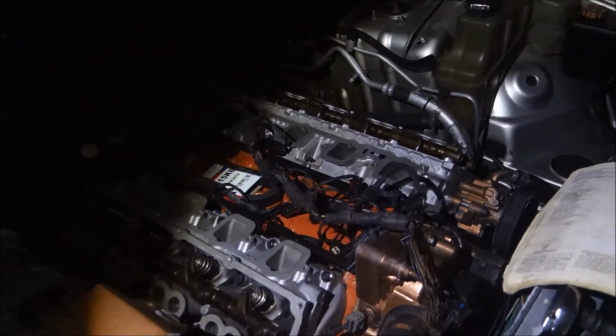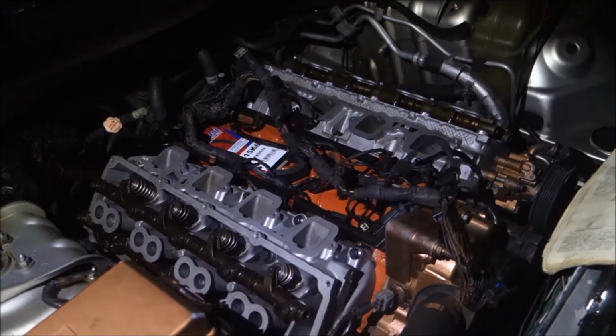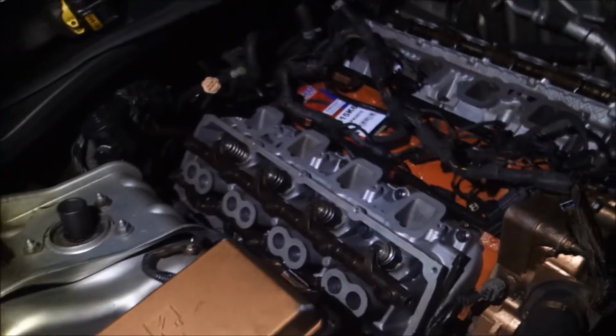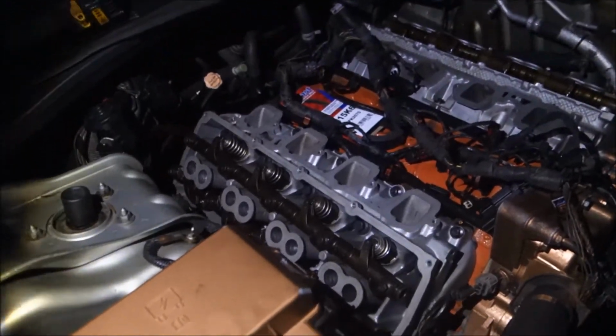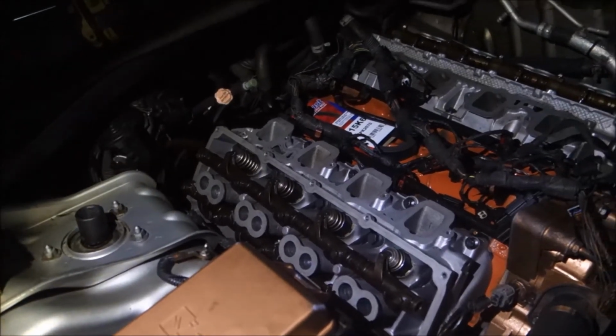I may not sound excited, but it's only because I want it to run without issue. I've been through this before, so unfortunately, I lack a little bit of enthusiasm at this part. But let's just hope it runs, and it runs without issue. That's all I'm worried about.